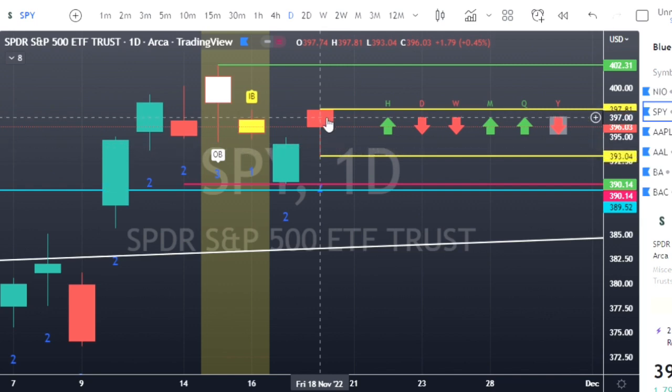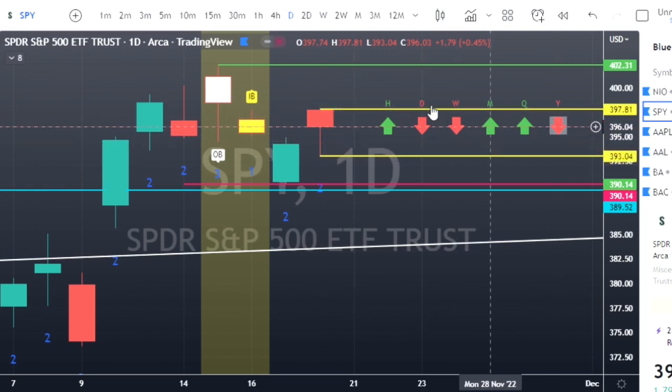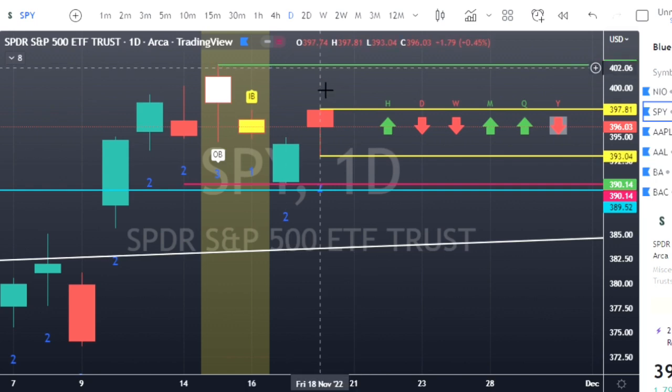So the problem is it's red. So there's a little bit of conflict. That's why I have triggers on the top side and the bottom side. So again, we can trigger to the top side. We can take calls at 397.81, and we've got first targets marked out. But it's also a 2-up red.